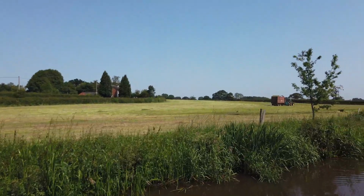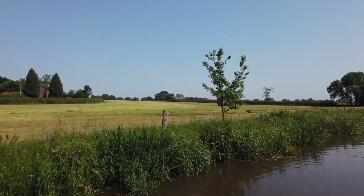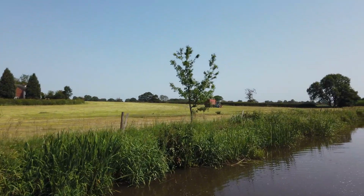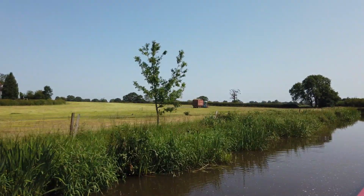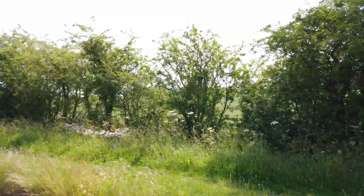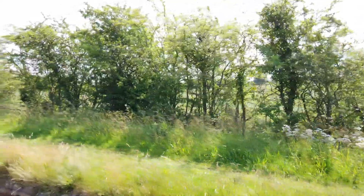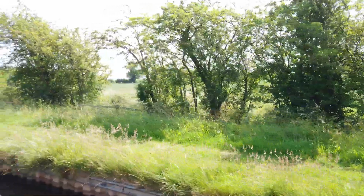Yes, and the farmer's already getting some sort of crop grass cut. Been so scorching apart from a few rainy days. This is that bird song. Wow, it's so loud, all the different birds. Amazing.